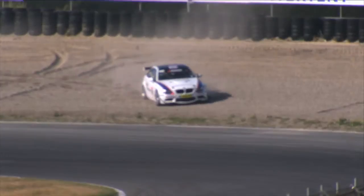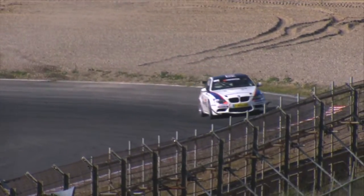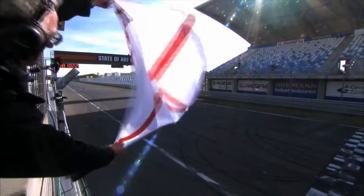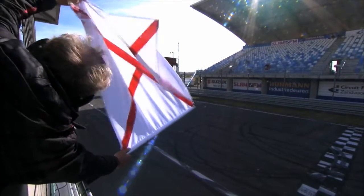Tarzan, always a tricky area. Andre Grammatico beaching the BMW nearly. Finally manages to come back on. Ricardo van der Ende out of the Arie Luijendijk corner for the final time, and he won't see the checkered flag, but he will see the finish flag for the FIA GT4 European Series.